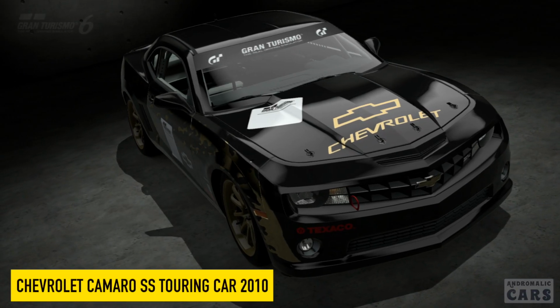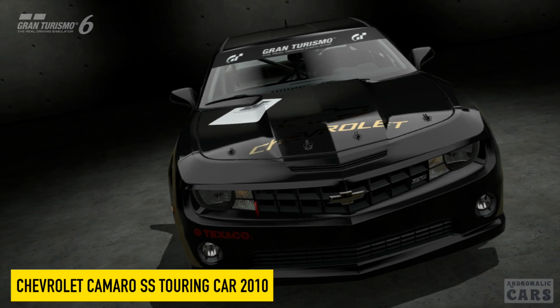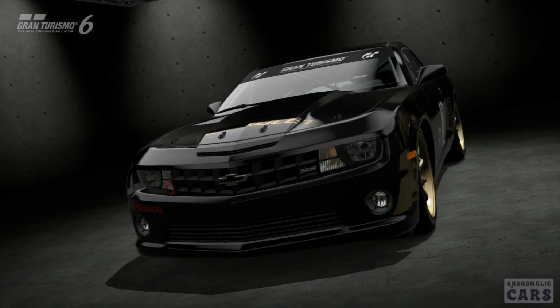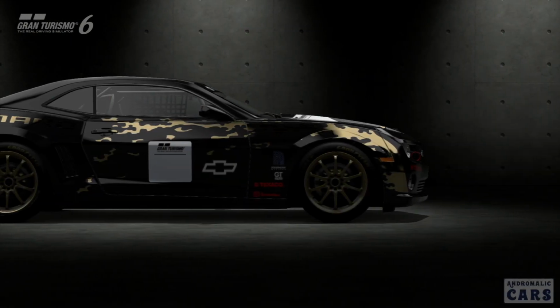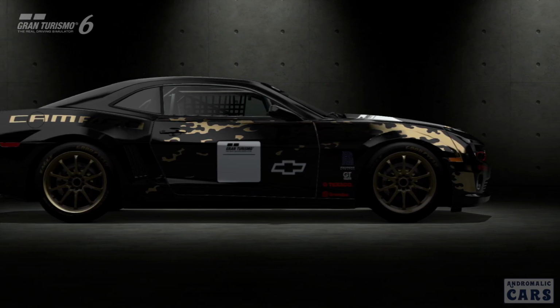This is an original tuned model created by Gran Turismo using the Chevrolet Camaro SS 2010. The following is the description of the base model. Two years from the announcement of the concept car at the January 2006 Detroit Auto Show, the commercial version of the Camaro made its appearance at the same show in 2008.